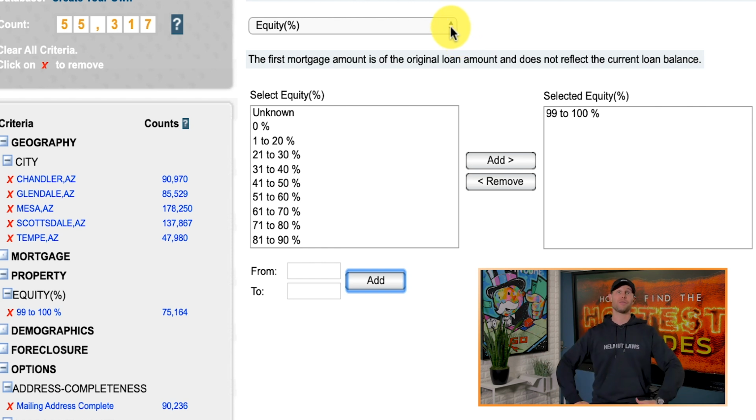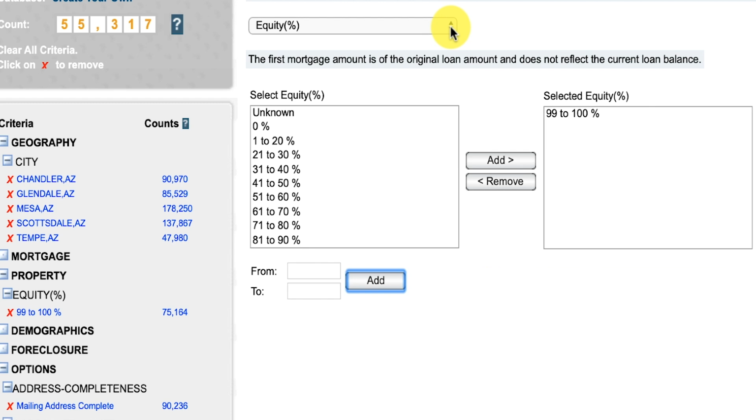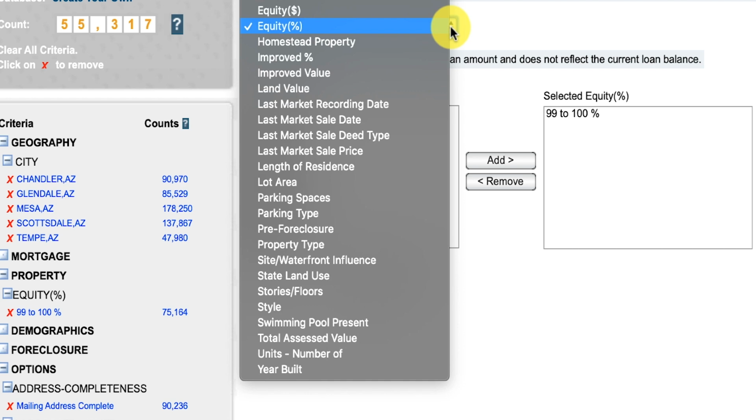Most of these houses, if not all of these houses, are owned free and clear. And in my opinion, these are the people that will have the highest chances of entertaining offers from investors, and it also gives you that market insight of where people are paying cash for properties. Now what I want you to do is go back to the drop-down and select Last Market Sale Date.